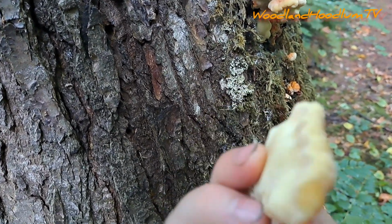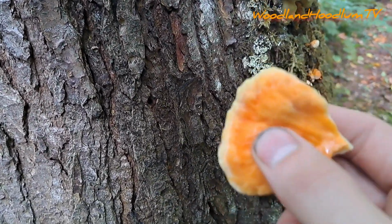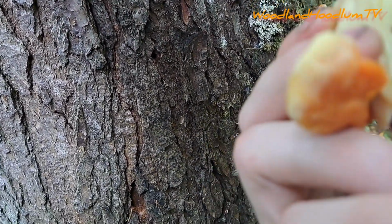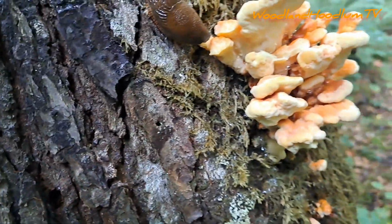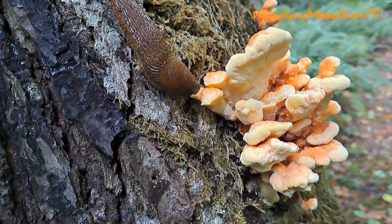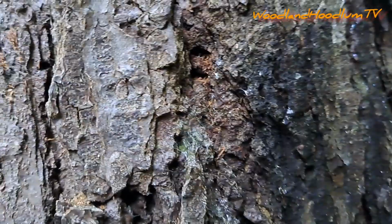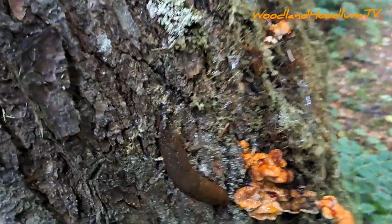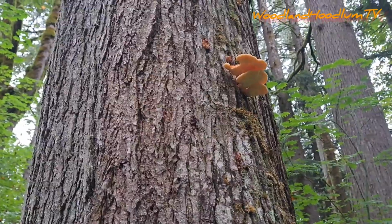Bright orange top, yellow bottom. Oh, very squishy. I feel like they're probably young enough to be eaten, but the slugs are just going at it. You can see where they were before, eating some of the other ones that are no longer there. The ones up there look better. Can I reach?